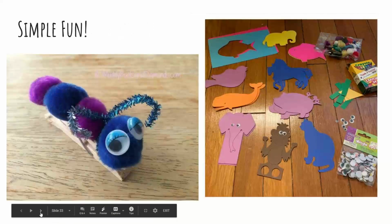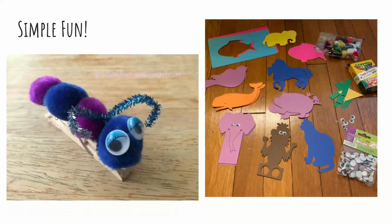Pretty fun. And then there's things that are super simple. So this is a clothespin caterpillar here with pom-poms and googly eyes. Super simple, but put a clothespin in a bag, some pom-poms, eyes, pipe cleaner, and that's a craft.